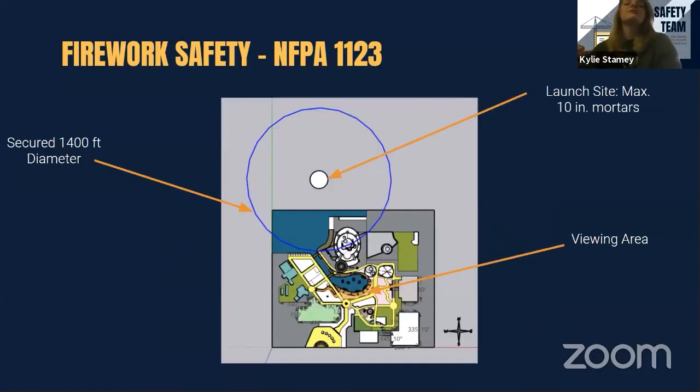So first, there were fireworks in the Nighttime Spectacular show, and they followed primarily the guideline 1123 from the NFPA, which had the codes for the firework displays. So they took into consideration what size mortars they were going to use, and they chose 10-inch mortars as their maximum, and that has a secure 1,400-foot diameter as seen in the blue circle, with the launch site being the white circle.